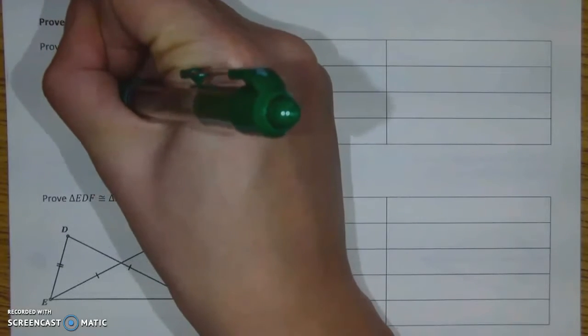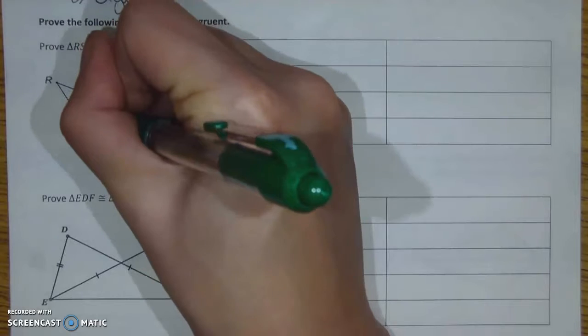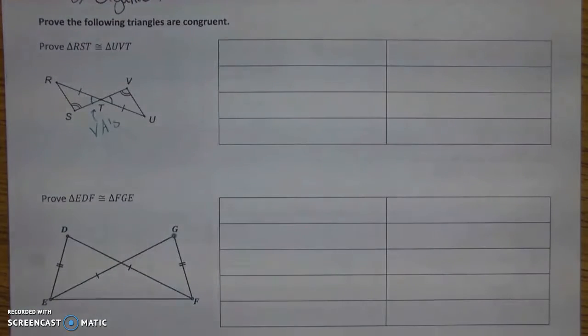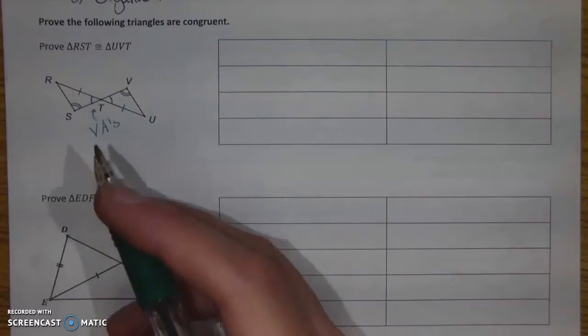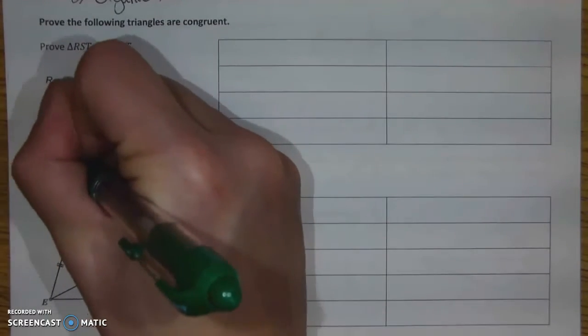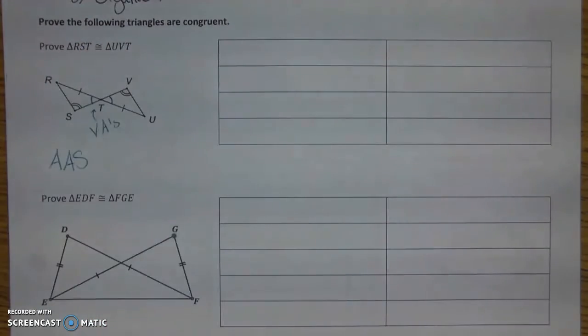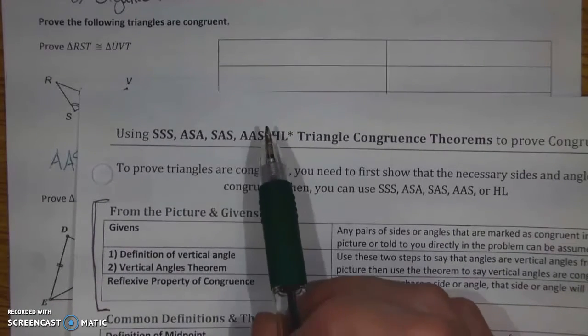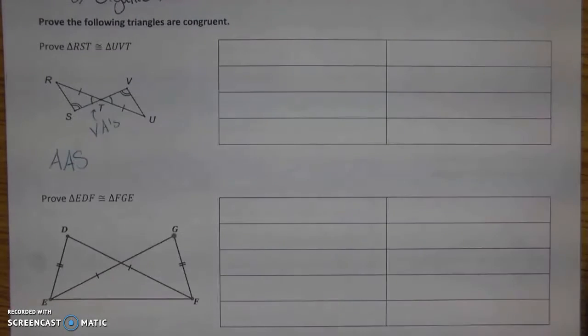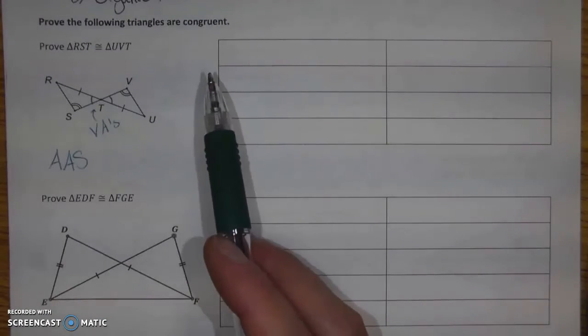Well, here I notice that these are vertical angles, and because they're vertical angles, they must be congruent. That means that currently I have 2 angles and a side not between the angles. So I have angle, angle, side, which is one of the currently 4 choices, angle, angle, side, for proving that triangles are congruent. So I could tell you right now, these triangles are congruent.